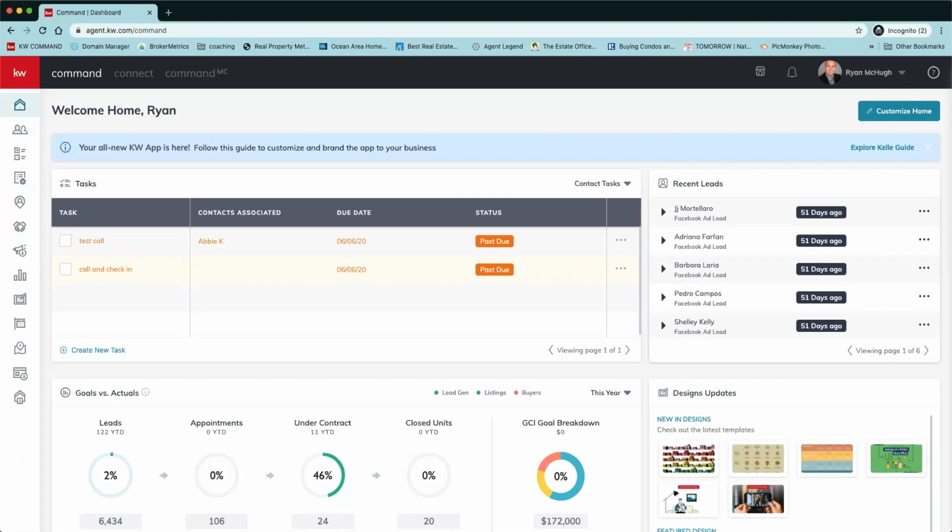So step number one is create a contact, and this is done inside of Command. I know this sounds simple, but most of you are still not doing this. We're waiting until we go under contract, or we're waiting until we're rushing to get paid, and then we're trying to do this, and this is kind of a mess. So what I want you to understand is you need to be creating a contact as early as possible in the process. It'll make everything in life easier.